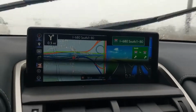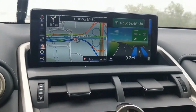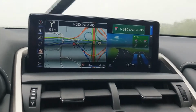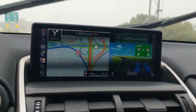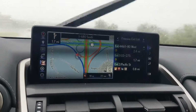I wanted to give you guys an impression of what the navigation is like. I like it quite a bit. On the left, of course, you have your normal map, and then on the right, you have a detailed picture of, hey, there's going to be a fork in the road. You better stay right. And they give you little arrows on there to let you know, as well as feet. So the navigation is done really well.